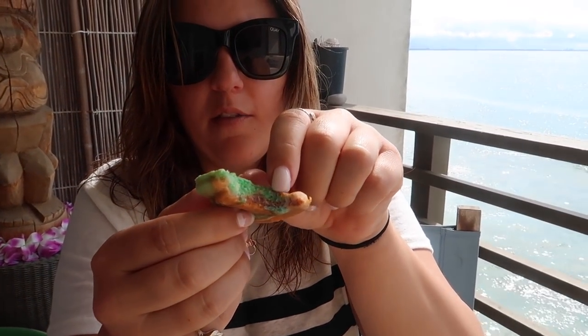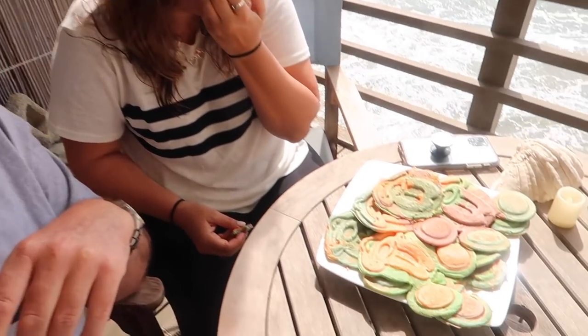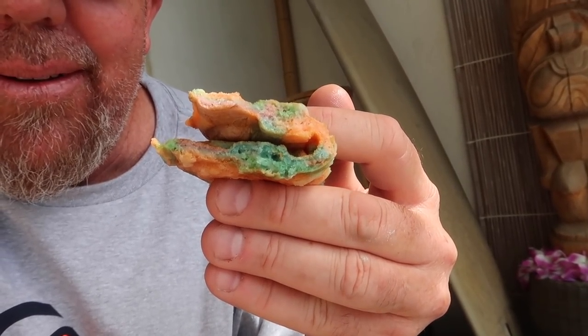Surprisingly, it doesn't taste like food coloring. I'm actually really surprised. You probably can't see, but you can see the layers in there of the tie-dye. Pretty cool. I like it. It tastes just like the one that we had before. Yeah. Did you put a little cinnamon in there? Yeah, I can taste the cinnamon. Love it. Really good. This is fun. I can't wait to do this again. That is really cool how you can see the color in the cross section.